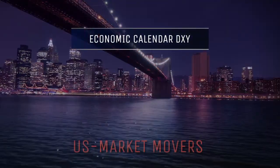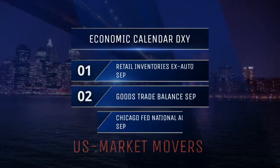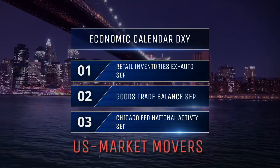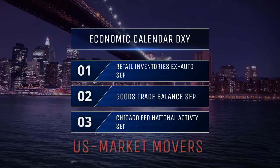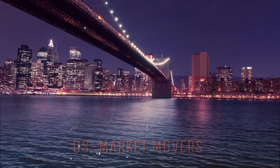On the economic calendar for Monday and from the United States, we are waiting for the following economic headers to be released: the retail inventories ex-auto for the month of September, goods trade balance for the month of September, and Chicago Fed national activity for the month of September. The importance is from low to medium. That's all for the economic calendar. We'll move on now to the numbers.